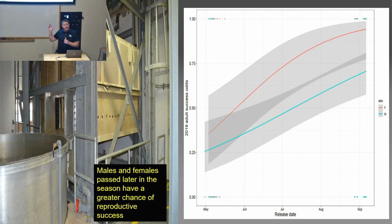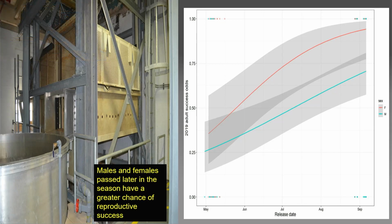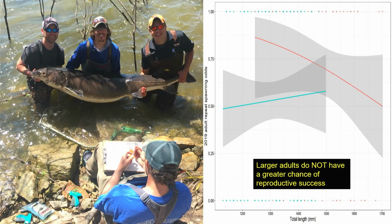These other figures get back to a little bit about how you might operate this facility. What we also found is that males and females passed later in a season had a greater chance of producing larvae on average. If you're thinking about how we should run this, should it be earlier or later? It looks like the adults that you pass in the fall, so August, September, have a higher probability of producing larvae. So this might get back to how you operate the facility.